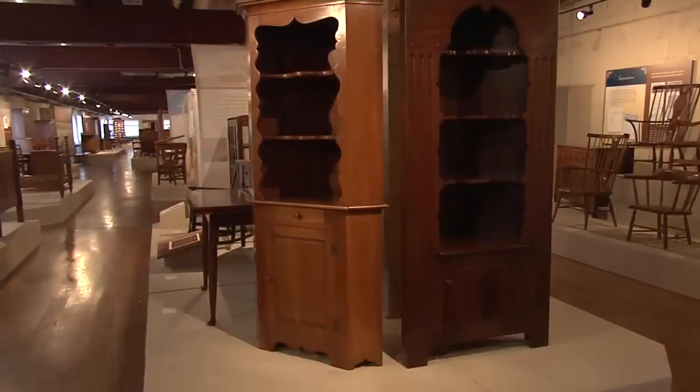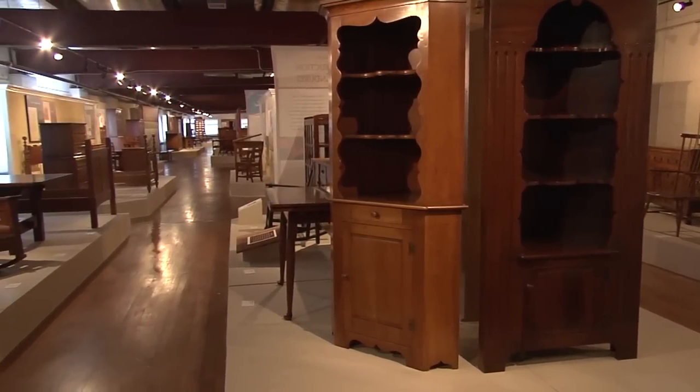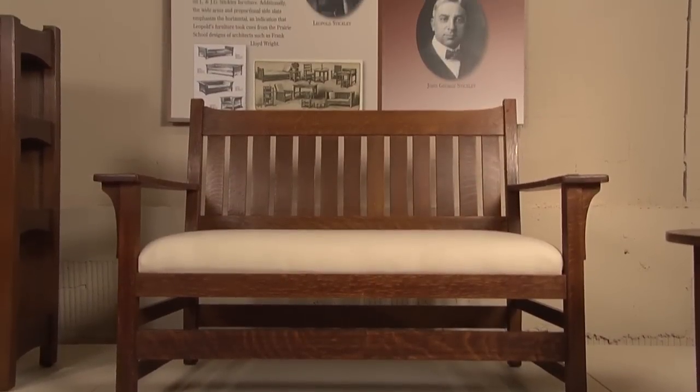We also have a really great building. This was the original factory. So I'm surrounded by history every day, and it's fun to come into work and see that and share that with others. So 115 years later, Stickley is still going strong. Mike, how have the designs changed over the years?